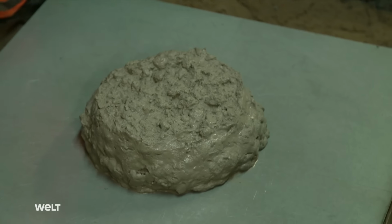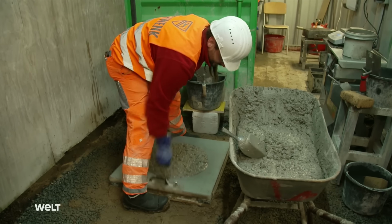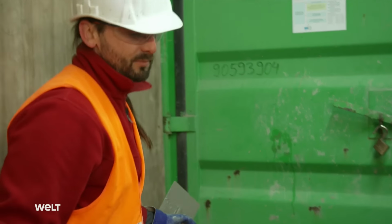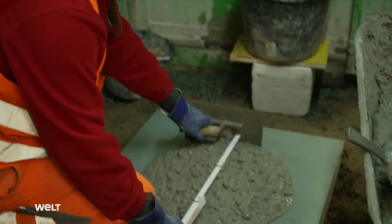It involves measuring the diameter of the sample. The clattering test is also an important indicator. We determine the consistency because it's a good indication of whether it contains the right amount of water, whether everything's okay with the mixture. The concrete could have liquefied during transport.